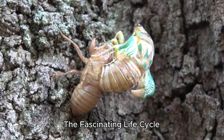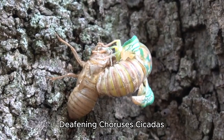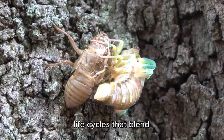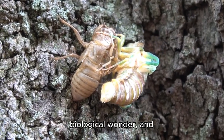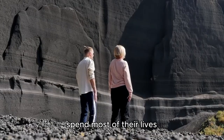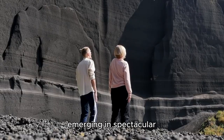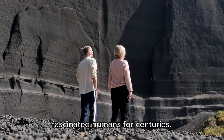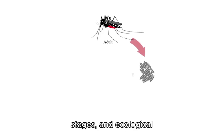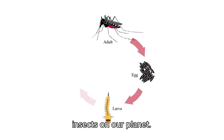The fascinating life cycle of cicadas, from underground nymphs to deafening chorus. Cicadas are among nature's most remarkable insects, with life cycles that blend evolutionary ingenuity, biological wonder, and ecological significance. These noisy summer visitors spend most of their lives hidden from view before emerging in spectacular synchronized events that have fascinated humans for centuries. Their unique survival strategies, complex life stages, and ecological roles make them one of the most interesting insects on our planet.